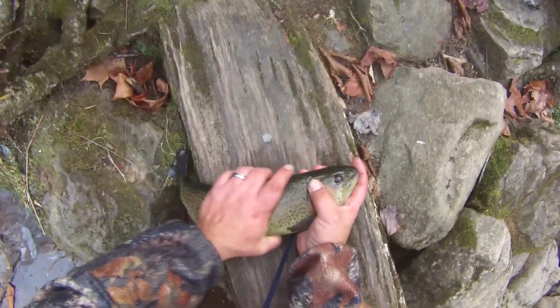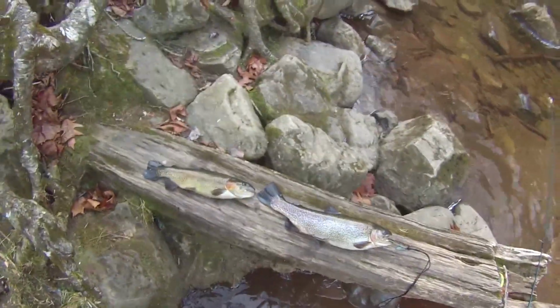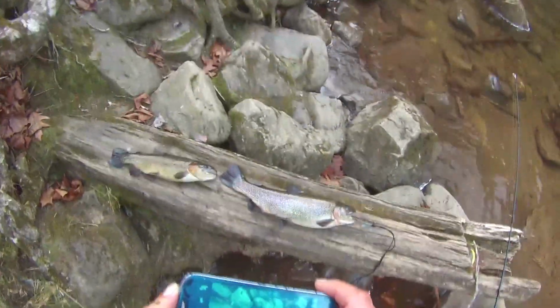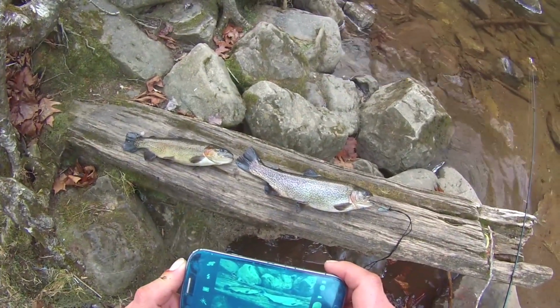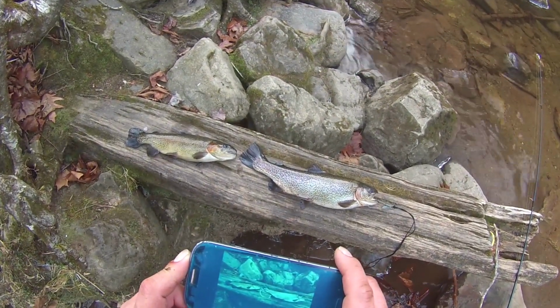And like I said, these are eaters. I'm harvesting them and going to eat them, so I put them out of their misery as quick as possible. But here's the female rainbow trout on the right and the male rainbow trout on the left. So now you can see the difference between the two.